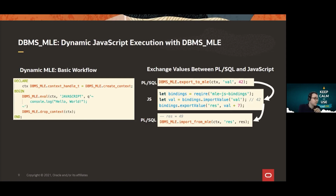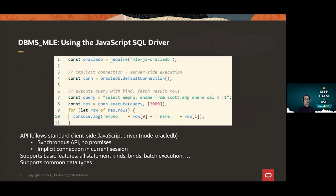Another thing that is important, since you are executing code in the database, is that you want to interact with the data, so you need a SQL driver. Our SQL driver is called mle-js-oracledb, and it's modeled after node-oracledb, which is the Node.js SQL driver for Oracle. That's something JavaScript programmers are already used to today when they write applications against the Oracle database. If you use this module, you first get a connection object. We are already in the database, so we don't really have to establish a connection through a connection string or anything. But since we want to have a similar API, you get this default connection, and then you can use this connection to execute a query, give some bind parameters, and then process the result.